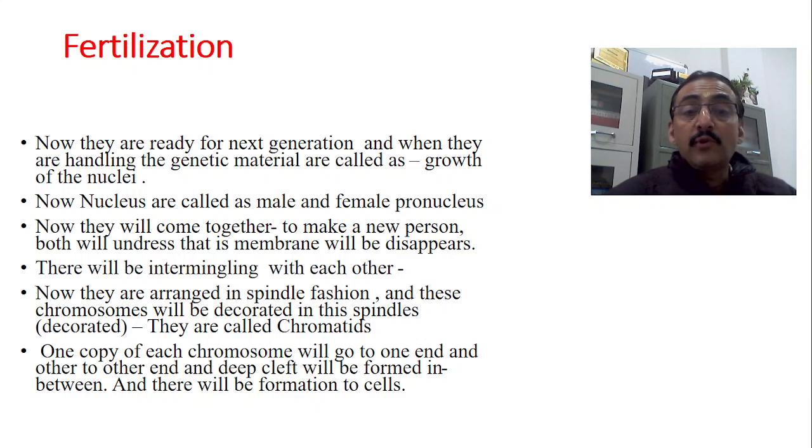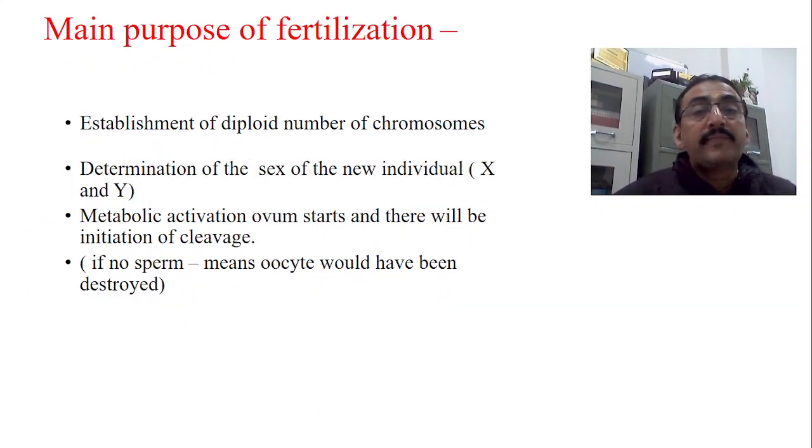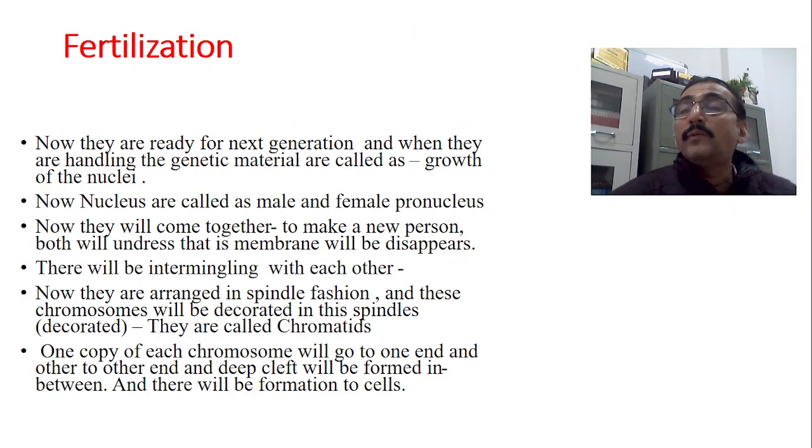One copy of each chromosome will go to one end and the other to the other end, and a deep cleft comes in between, so there will be formation of the two cells. So this is how the zygote will now divide into two. The first division takes place. So this is how the formation of the zygote takes place and the first division takes place. These are the different steps in fertilization.